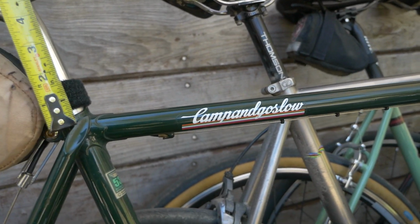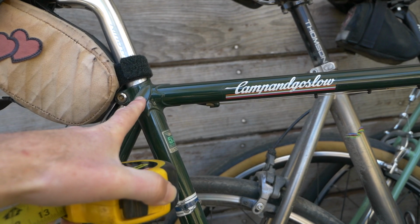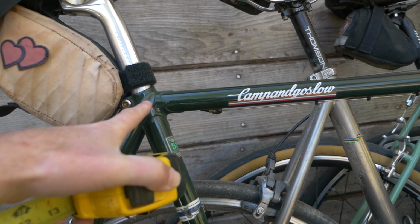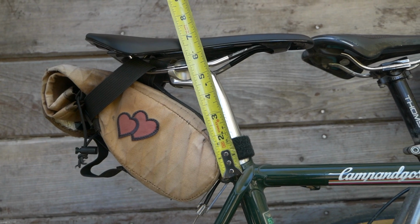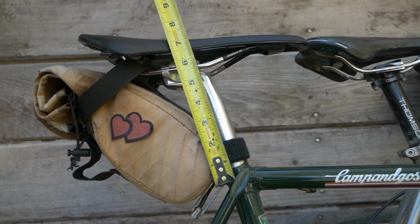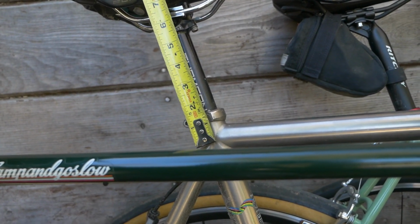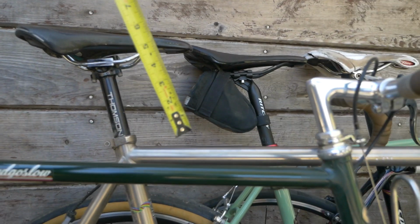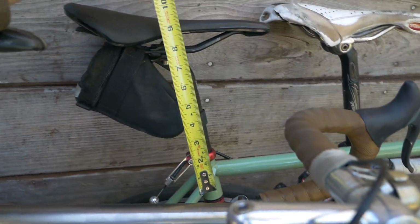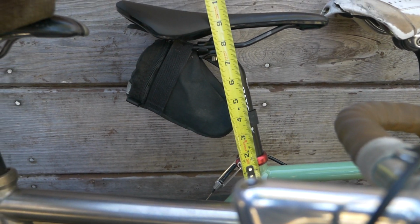Okay, so this first bike here, this is the Fit Cycles Custom. What I'm gonna do for each one is measure from the center line of the top tube seat tube joint, and that's where we'll measure from. So on this one, about 5.5 inches of seat post is exposed, roughly. Over here we have the 7 Cycles titanium road bike. That's our next bike, and as you can see, that one has about, I'd say, 6.5 approximately. Then back here in the back, we have the Fit Cycles Custom gravel bike, and that one has roughly 7.5 inches of seat post.